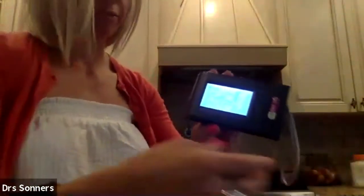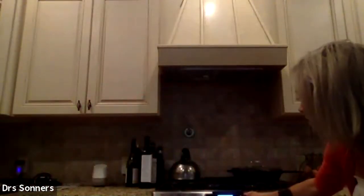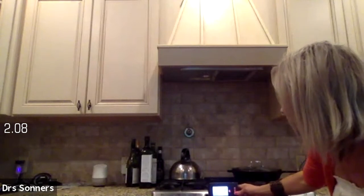All right, ladies, for those of you not wanting to cook, I know you're not going to be able to see these numbers, but 208 in front of the stove. 208, 328, 326, 336. So our ovens.